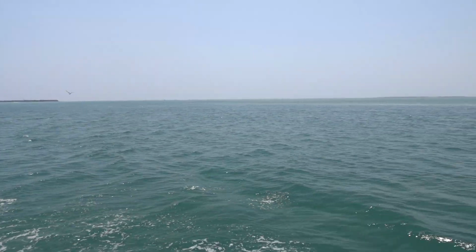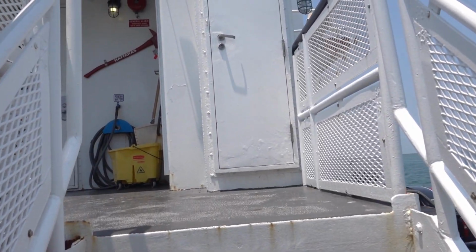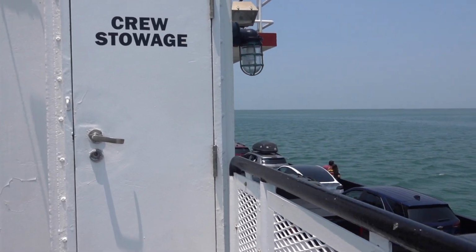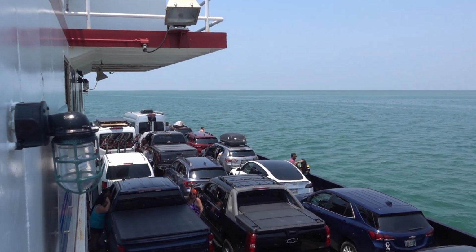So the ferry ride is always an enjoyable ride. It's almost like getting to have your own cruise out here. It's fun to be able to talk to the different people you're riding with. Of course, most of them, if you're in the tourist season, are tourists having a good time just like you, from all over the country.